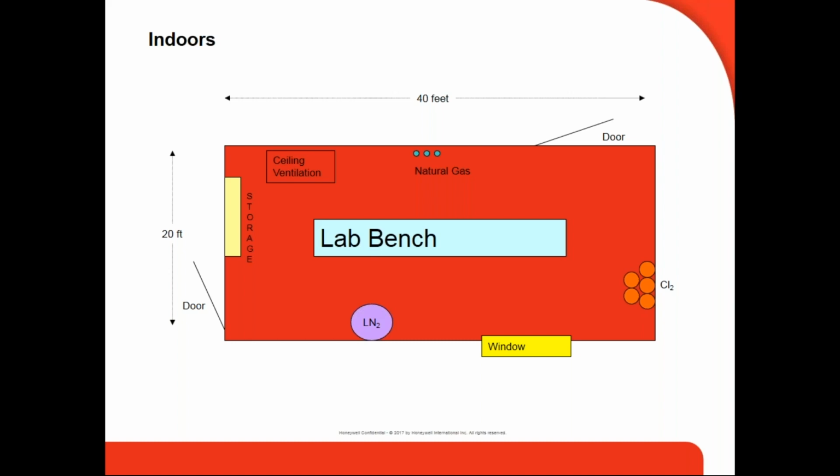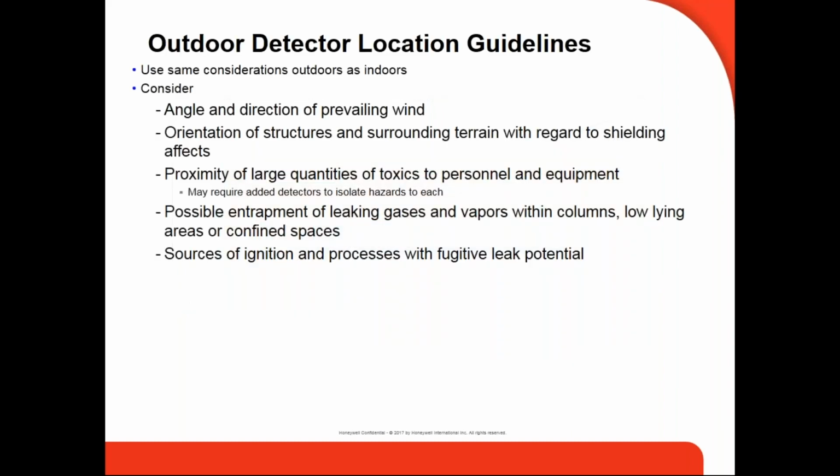And then you do have two locations, two doors, two entry points to this facility. So you want to make sure that you have the proper notifications to prevent people from going in and being exposed to not only the chlorine or natural gas, but also to prevent them from even turning on a light switch if you do have a natural gas leak. Now, one of the things I also want to point out: to the left of the lab benches, you do have a storage area. What's in that storage area is also a question. That may be an opportunity for additional detectors. So you do have to look at those kinds of hidden areas at the same time.